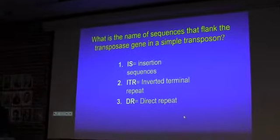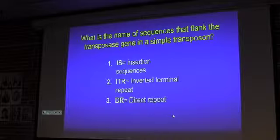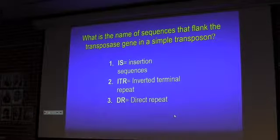Uh-oh, one of these quizzes. No pressure here. What's the name of the sequences that flank the transposase gene? Flank the transposase gene, that means it's a part of the transposon itself. In a simple transposon, it's going to be inverted terminal repeat. The direct repeat would be in the target. I'm hoping it's 2. Please be 2. Yes, it is.